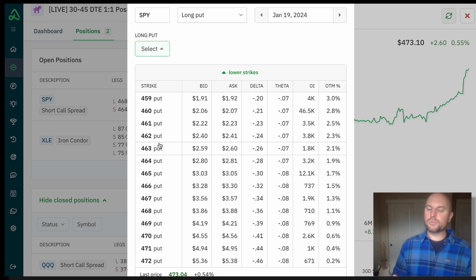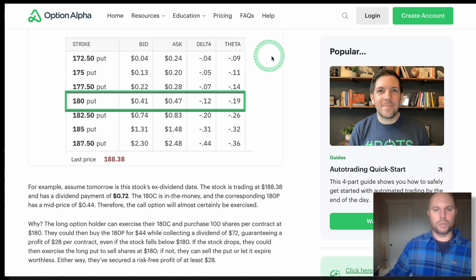So if you have some short SPY call spreads or call options out there, go ahead and take a look, double check, go look at that put option to see if you're at risk, and then you might want to close it out before the end of the day if there is ex-dividend assignment risk. Now, I've linked this article in the comments as well. We walk through it step by step so you can follow along a little bit easier. But I just wanted to give you a heads up.